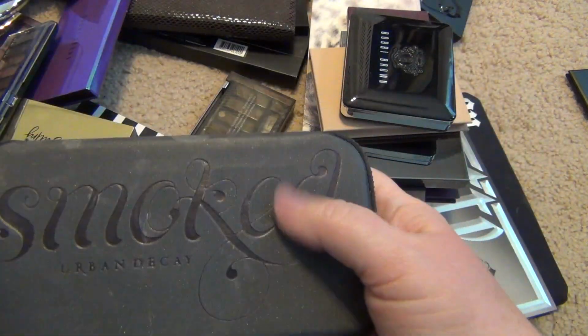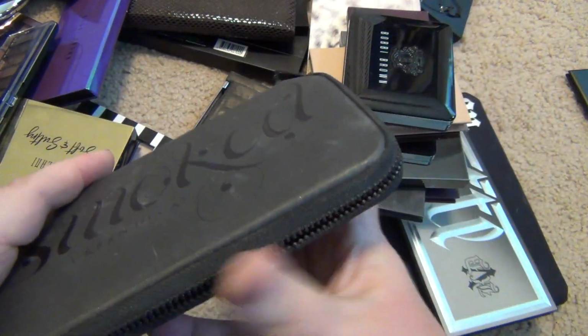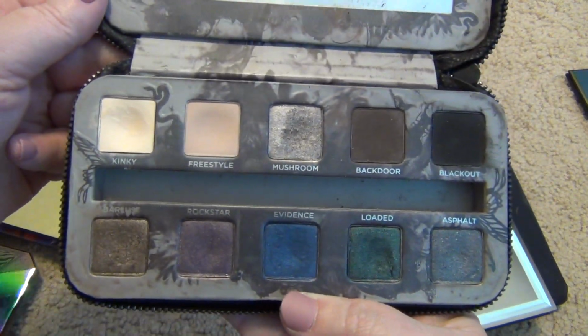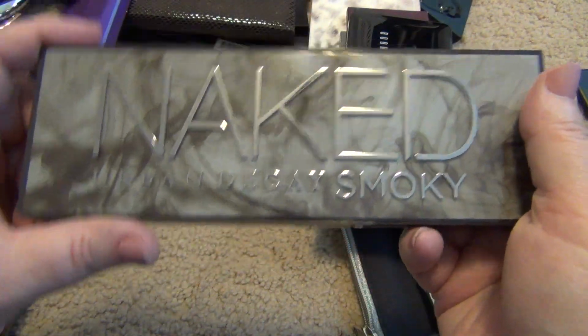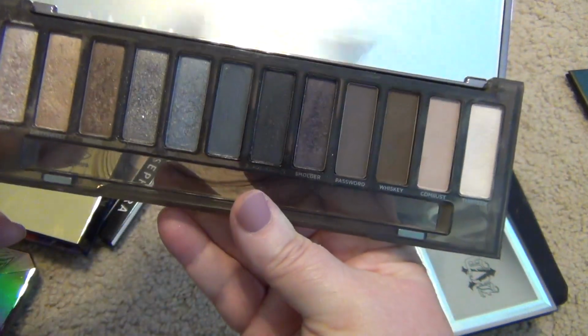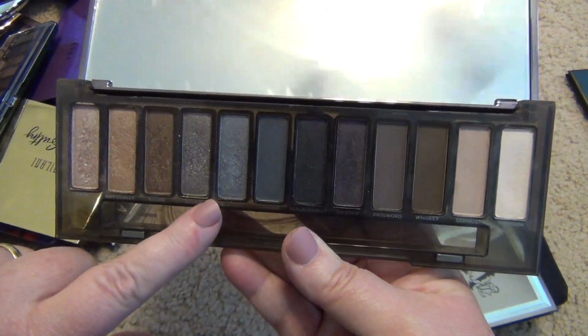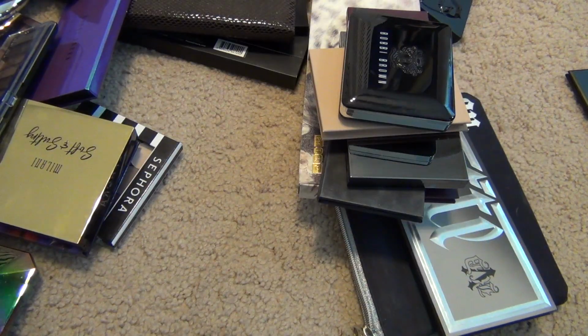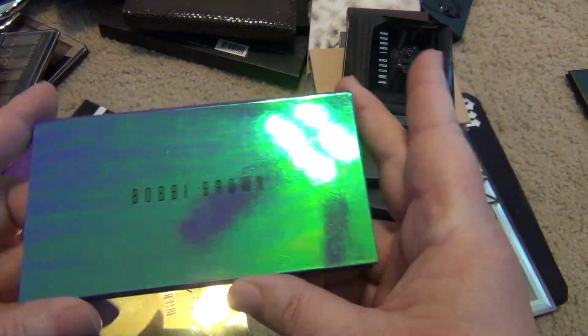This is the Urban Decay Smoked palette. This is definitely one for the archives. So fun to look at that and remember. They're not making this anymore, so I think I'm going to also archive this, but I consider this a cool tone palette. I have a lot that's already going into archives. That scares me. Alright, this is from Bobbi Brown.